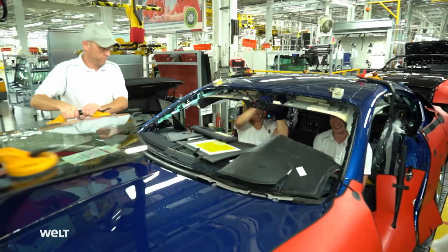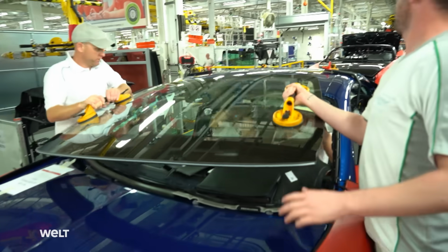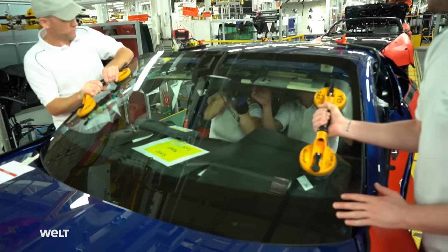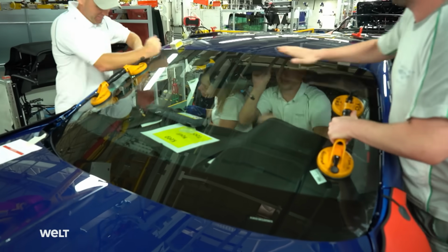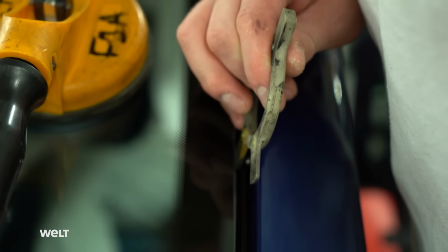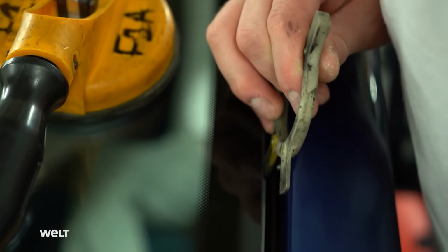So that the occupants are extensively shielded from noises later on during vehicle operation, Bentley's windows are made of special insulating glass. The side windows are frameless, which demands extreme precision. Precision is absolutely crucial at Bentley.